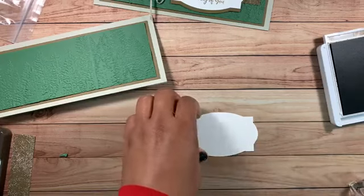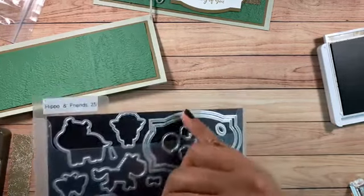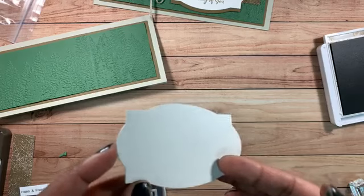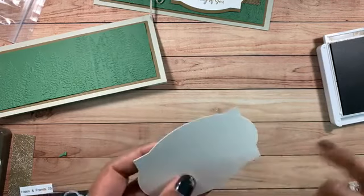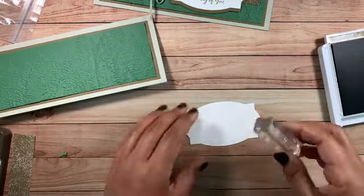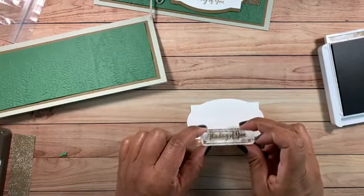And before I stamp, let me just mention that the die that I just showed you, this one right here, it gives a little bit of a border around it. So this is the side that you want to have up. And then this is the underside, the bottom side. And you'll see that you can tell because it's got that little border. I just wanted to mention that. Just an extra little detail that's really pretty. All right, so I'm going to stamp this Thinking of You at the bottom of the card.